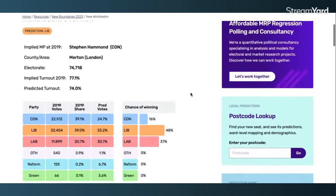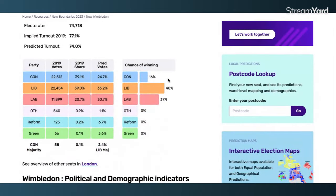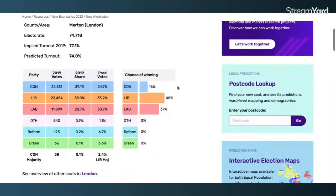Here's a bit of a different one. Here's Wimbledon. In Wimbledon, this is one of the weird Liberal Democrat voting areas. The race really is between Liberal Democrats and Labour. Of course, if you want Keir Starmer to get in, you can go and vote Labour there. But if you can't stomach a Labour government, and you're a Conservative, then you're an idiot voting Conservative. You should go and vote Liberal Democrat on the day.